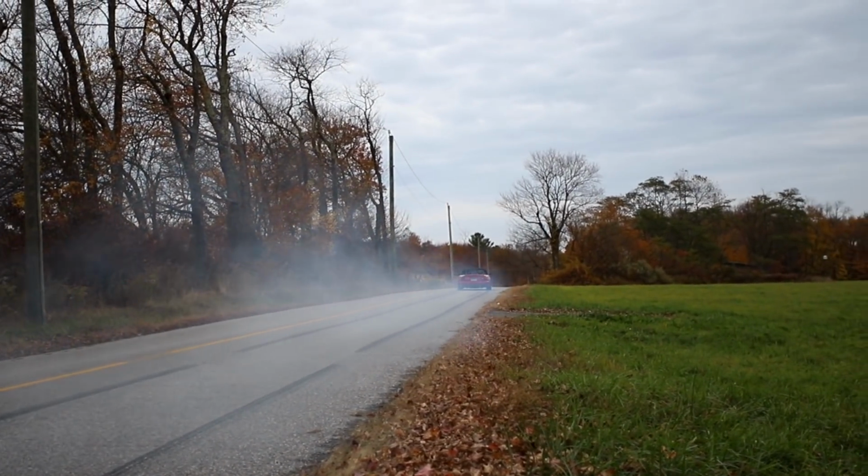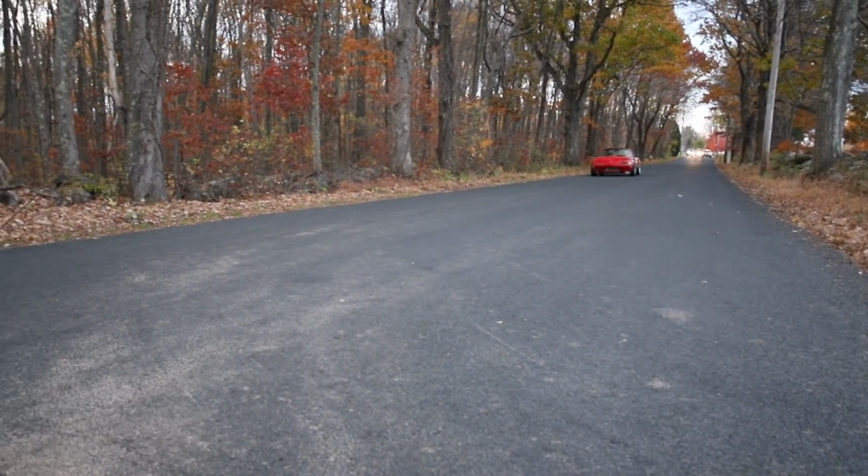NA Turbo Miata. It's like an S2000, but with torque.